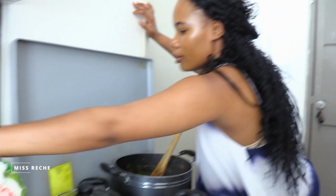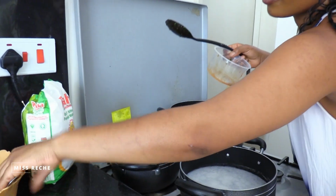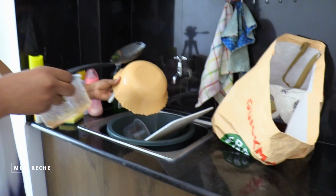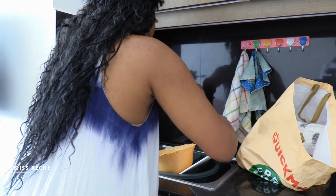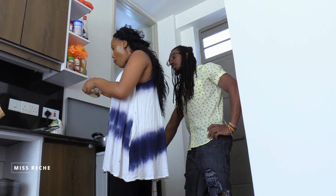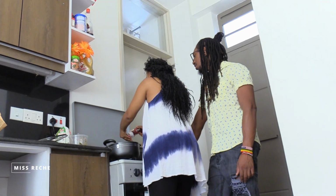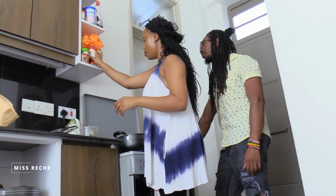So I'm gonna taste. This one first. Okay. So food is almost ready. Me and Miss Rich are getting really hungry. You're both hungry? Yeah. So guys, I have to check if the salt is fine in the spinach first. Before we keep on going, the ugali is almost ready here. It's good? It's not good. With a little bit more salt.